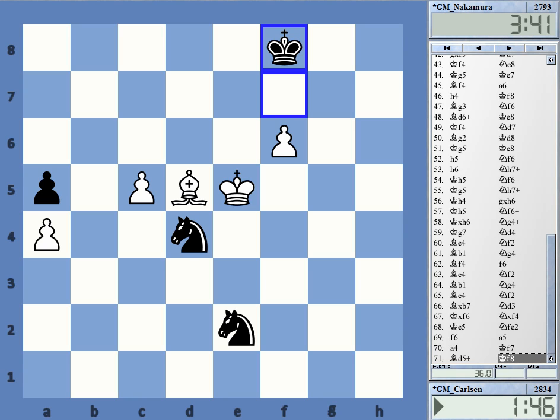Those knights, as I said, they are tied to one another. They absolutely don't harmonize at all. And white has got a c and an f pawn that both can threaten to promote. The black king alone cannot stop both pawns. That's impossible. So in a way, white is playing with extra material here, in spite of, on paper, being a piece down.